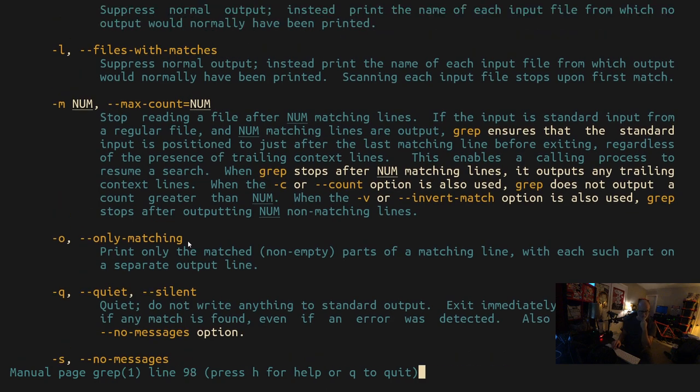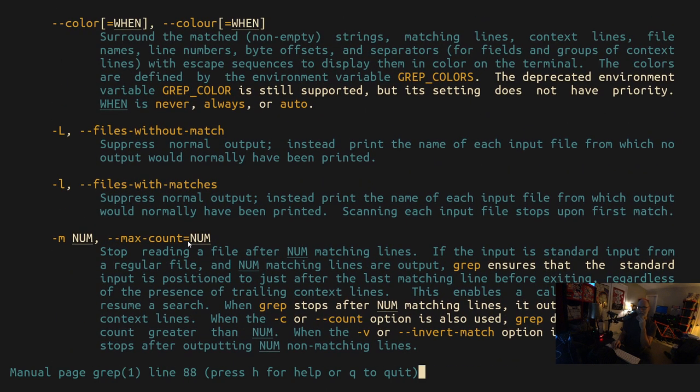Did you find the bash aliases? Yeah, I don't know about that.